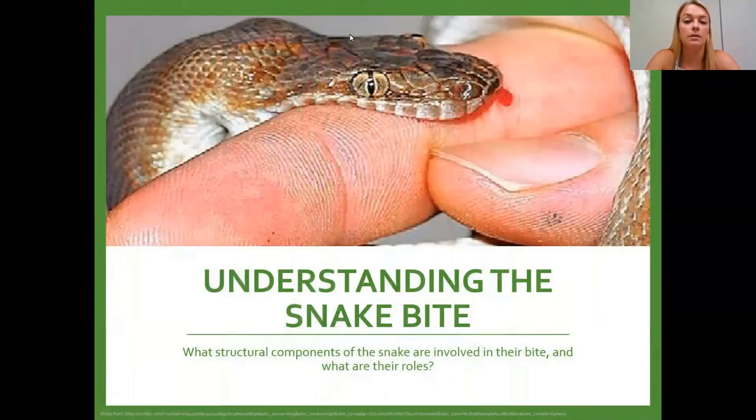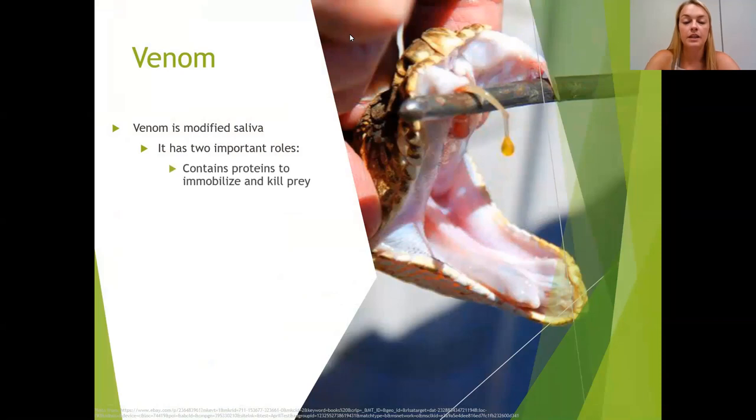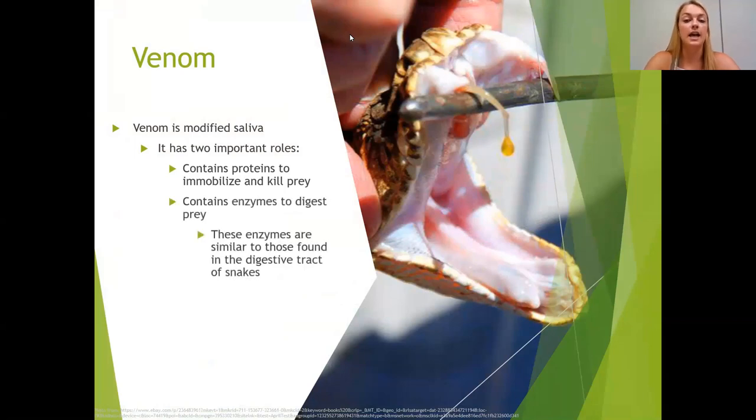So like I said, we need to talk about some of the structural components that can cause some of the greatest issue if a snake chooses to bite somebody, particularly a venomous snake. Probably the most well-known component of a venomous snake is the venom itself. Venom is actually modified saliva that contains two important components. The first is proteins that act to immobilize and kill the prey. And the second is enzymes that help begin digesting that prey, which are very similar to the enzymes found in the digestive tract of the snake.